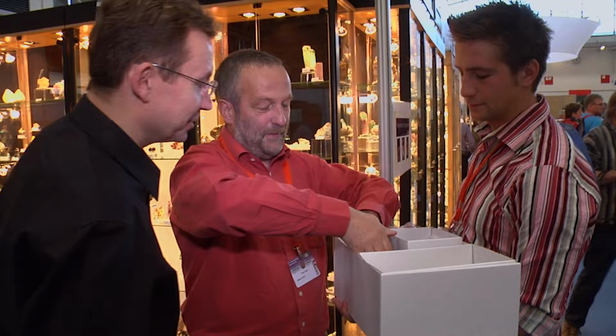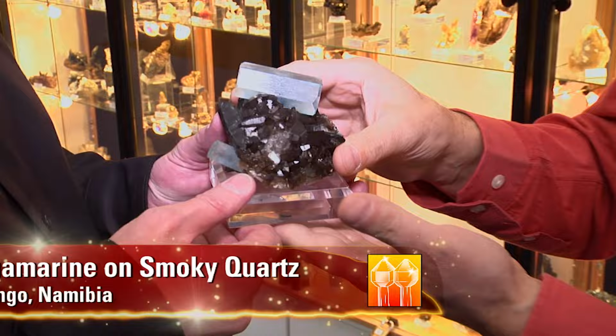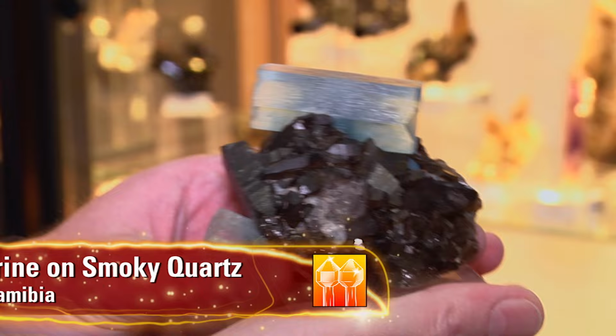And I see you have something else. Here's another old piece, also from Erongo, for me, one of the most aesthetic ever. Aquamarine. This is a double terminated crystal. On smoky quartz. Very nice color. And sitting right where one wants it.